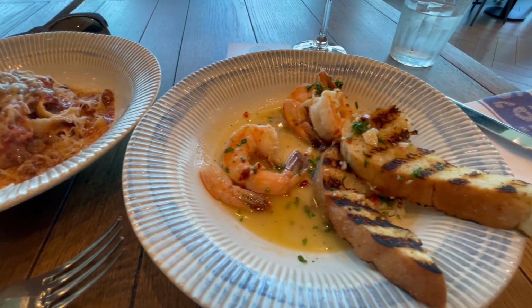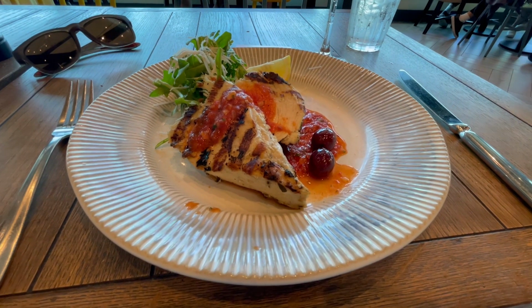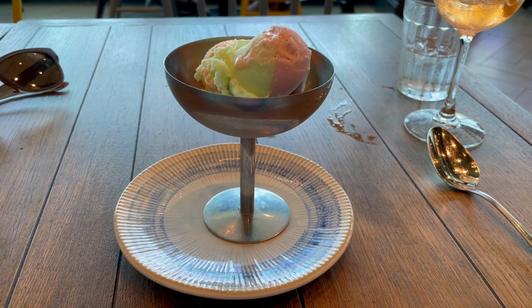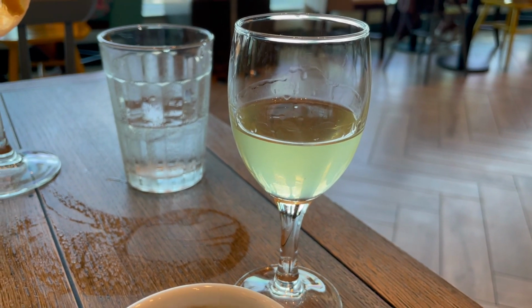At all the specialty restaurants, you get a ton of food, but I got some shrimp there as well as some grilled chicken. And then they insisted that I get some dessert, so I did try some of the gelato, which was great, as well as a nice little Aperol spritz. So definitely check out Jamie's Italian. I was very impressed.